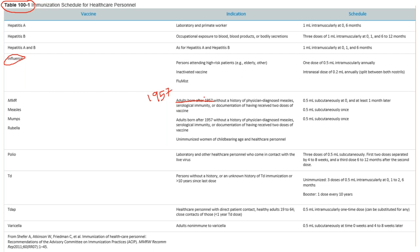Unimmunized women of childbearing age and healthcare personnel for measles, mumps, and rubella. Polio. Laboratory and other healthcare personnel who come in contact with the live virus. So Td, persons without a history or with an unknown history of Td immunization or greater than 10 years since the last dose. And then you have your Tdap, healthcare personnel with direct patient contact, healthy adults 19 to 64, close contacts of those. And then varicella, adults that are non-immune to varicella. So this is a table that you're gonna want to make sure you review and that you know.